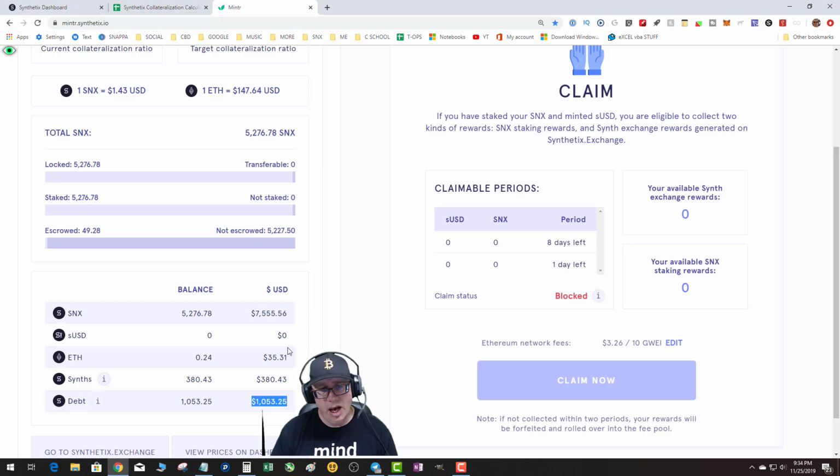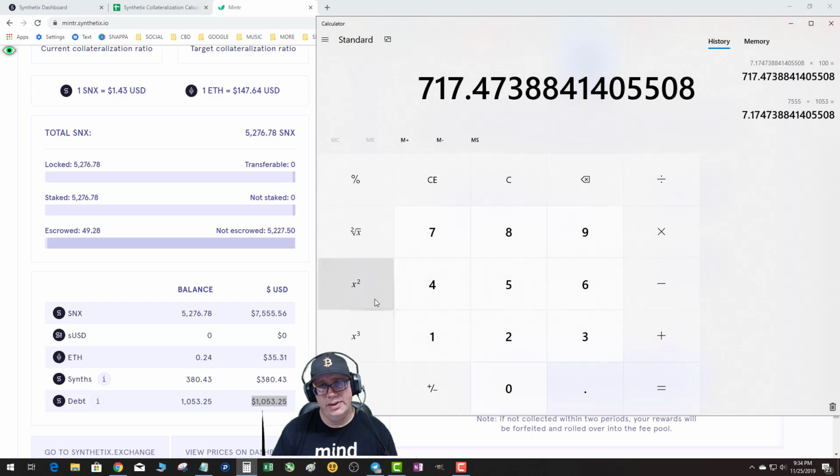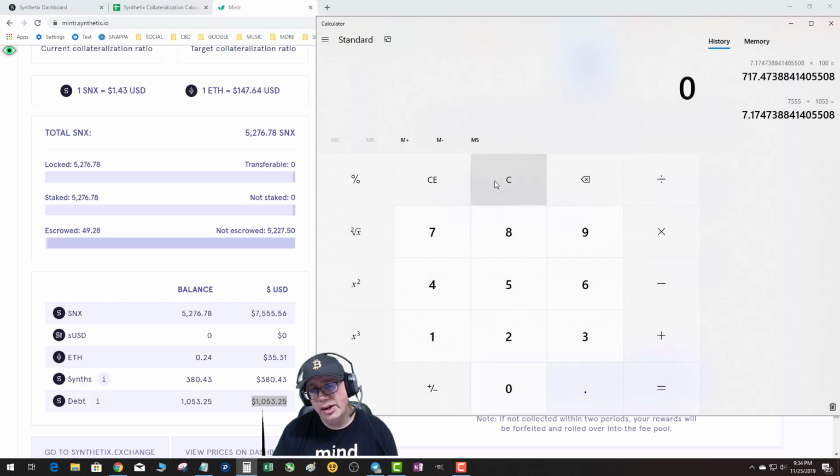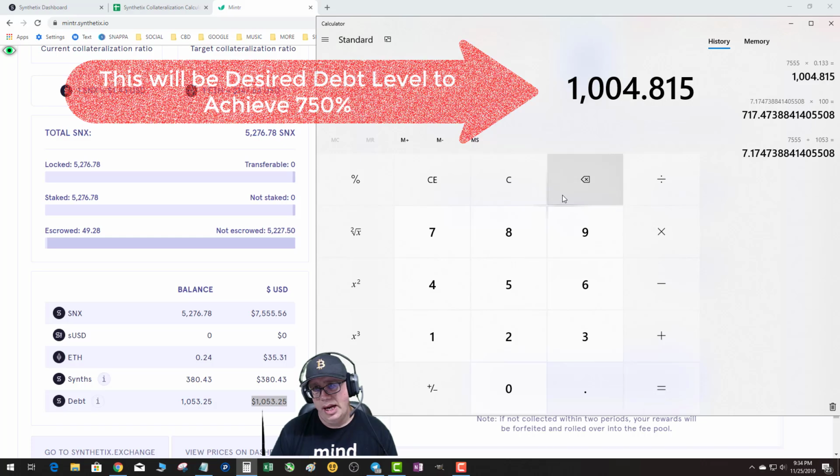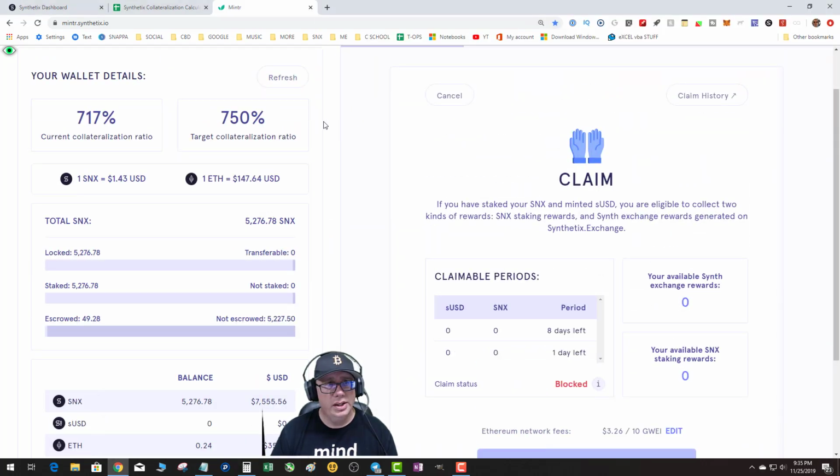That's it. The other way that you can calculate it is, it's basically to understand what the desired level is of 750. Okay, you take your total SNX value and you multiply it by 13.33%. And you can see, alright, so let's move to the collateralization calculator.